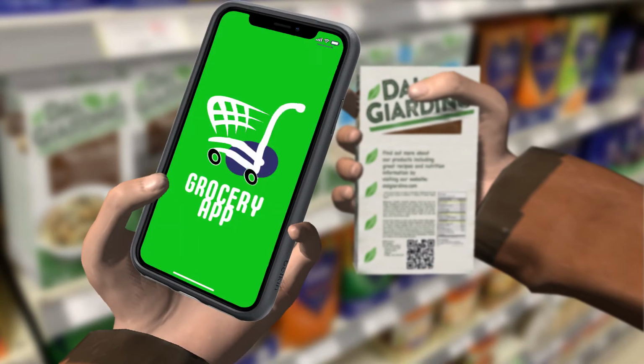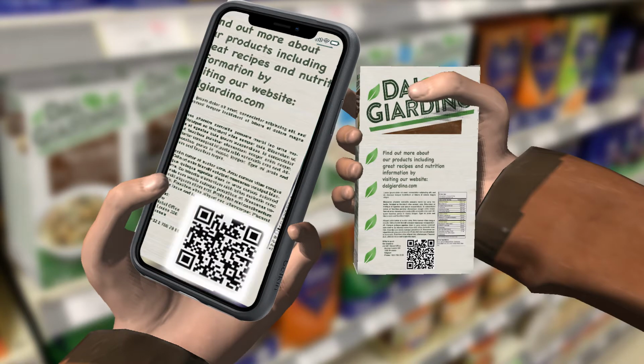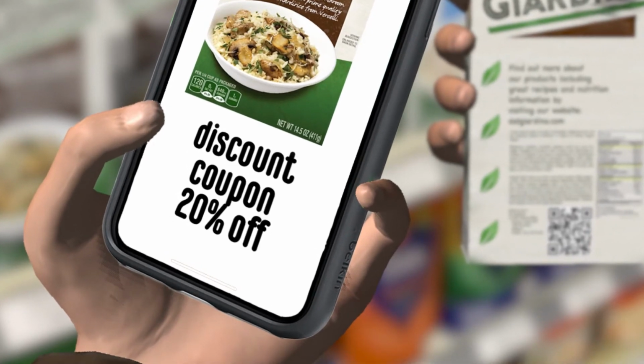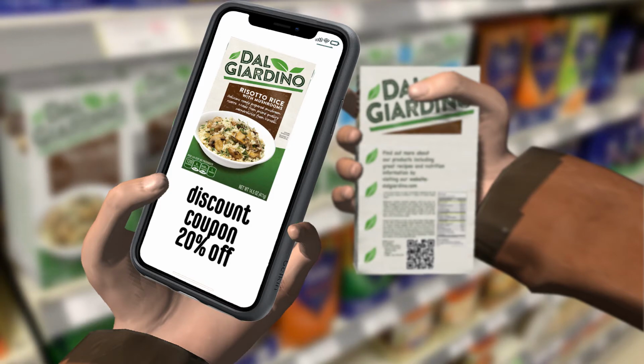Or maybe she's looking for a bargain from the retailer. This time, she scans exactly the same code but using the retailer's app. That gives the retailer an insight into her shopping interests and, as a reward, she gets a discount coupon for that particular product, perhaps because it's close to its expiry date. Then she chooses to pop the item in her trolley.